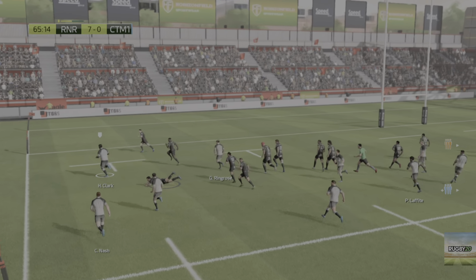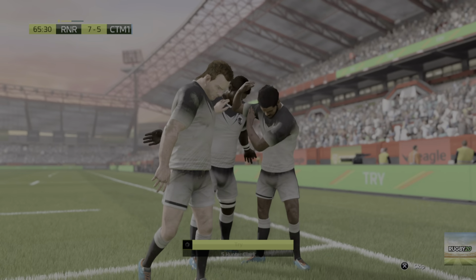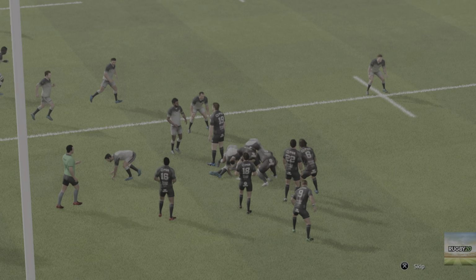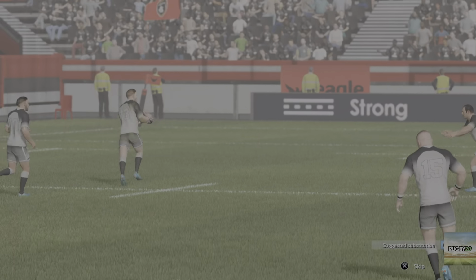The defence seems less effective out wide. Oh, what superb play that leads to the try. What a move, what a finish. A try that no one can possibly question.